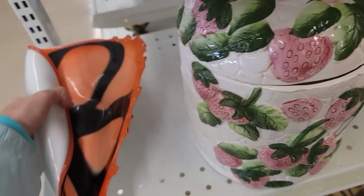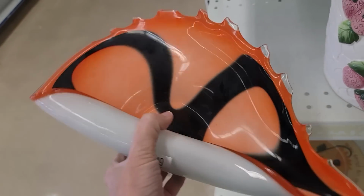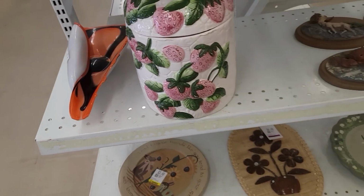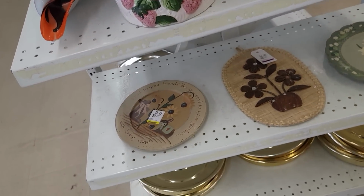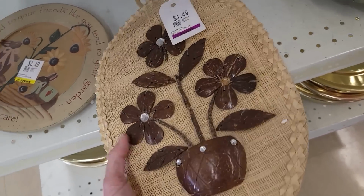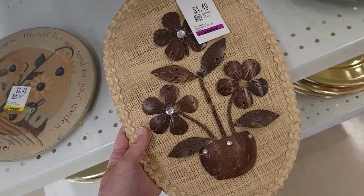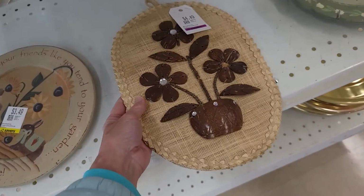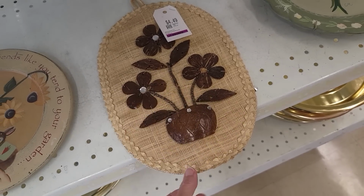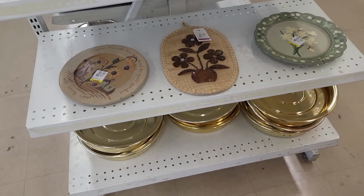This piece of glass is just a Chinese art glass. It's interesting, but it's definitely not going to make me my $20 profit margin. And this is the type of thing I probably would have picked up if I really needed inventory, because this is cool. This is vintage. I forget if it's coconut that they use for this. It's kind of neat, but I'm going to leave it.